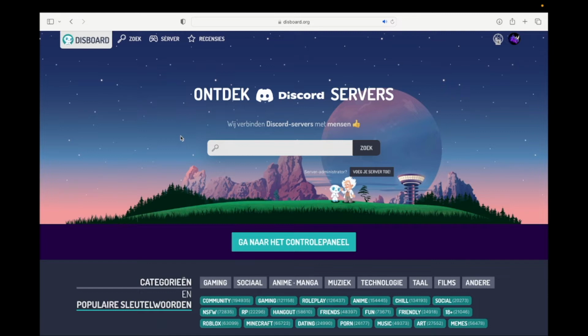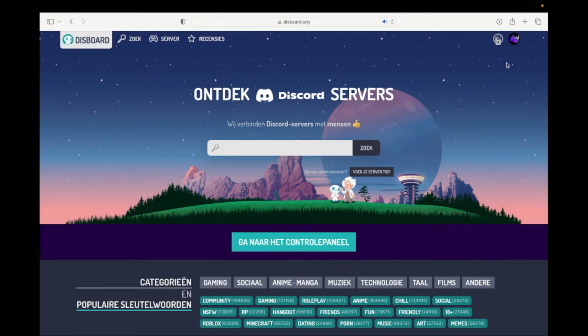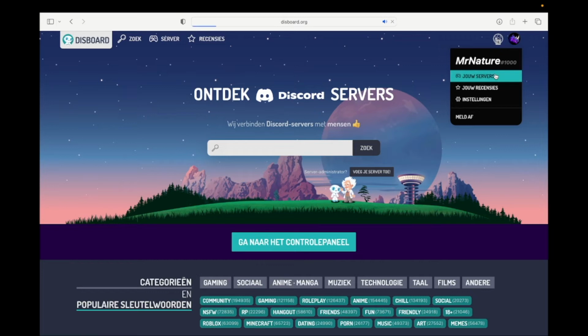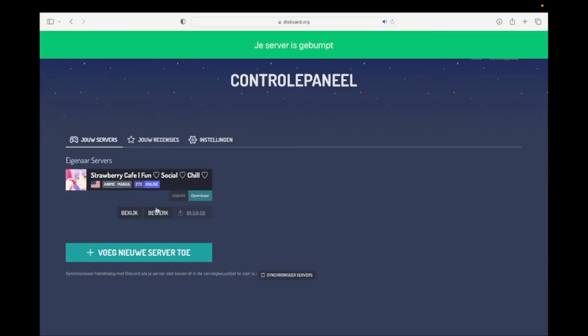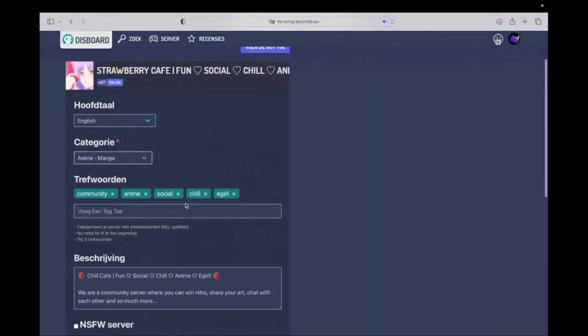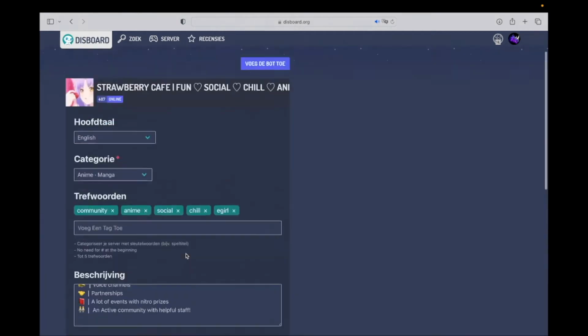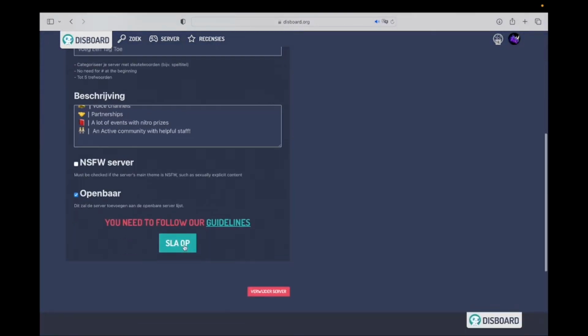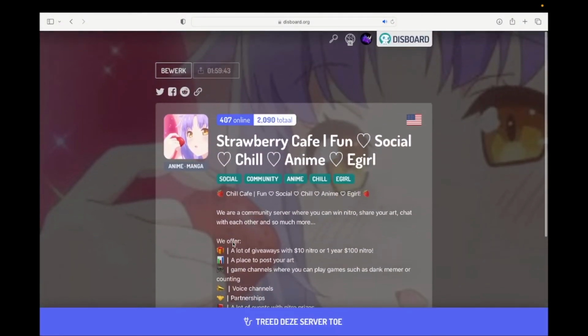Another way to get more members in your Discord server is through listing websites. There are multiple listing websites, but the best one is disboard.org. I suggest you only use Disboard. Other people will recommend you to get on as many listing websites as you can, but this is not a good way. Disboard is almost the only listing website that really works. I tried multiple listing websites myself, but the only website that got me more members was Disboard.